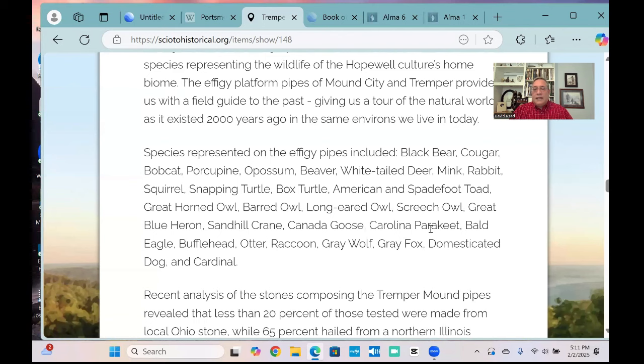Parrots are normally tropical birds, but at the time of the Book of Mormon, there were parakeets that were in the eastern United States, including in the Ohio area. Actually, there have even been bones found all the way up in the Ontario, Canada area. And then eagles, raccoons, foxes, and so forth.